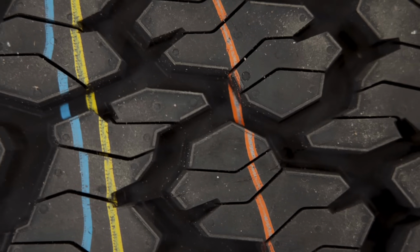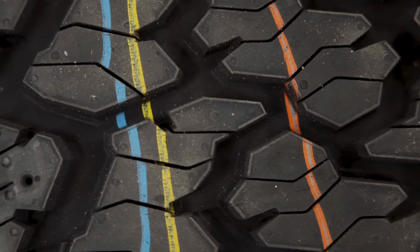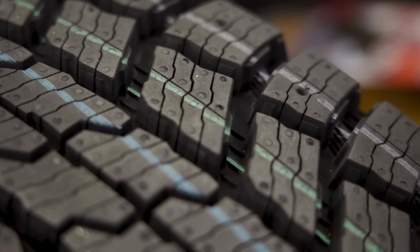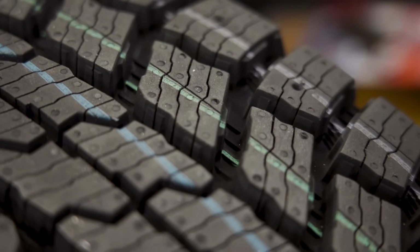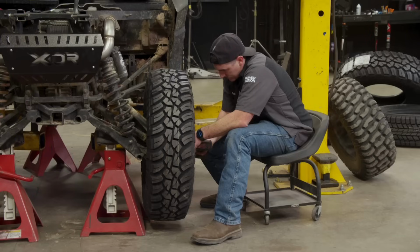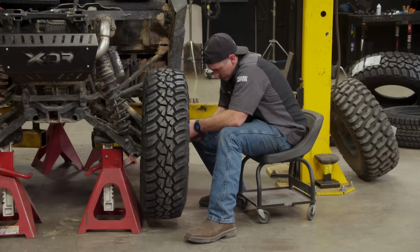Now, the purpose of siping is to increase the grip of your tire by adding more edges to the tread. And what that does is it helps you to increase your grip and traction in wet, snowy, and icy conditions. Now, as your tread blocks get bigger, there is less of a need for siping because another function of it is to help siphon water away from the center of the tire and reduce hydroplaning.